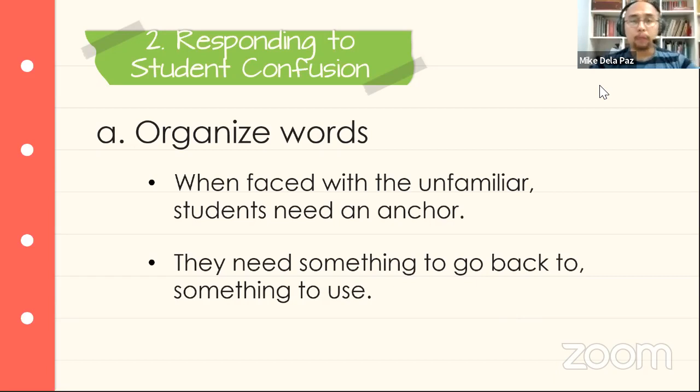Now, another group or chunk of strategies, which is the bulk of this talk, is responding to student confusion. A lot of remediation must be addressed towards that confusion. And thus, first you have to organize words. To respond to the confusion, organize words.